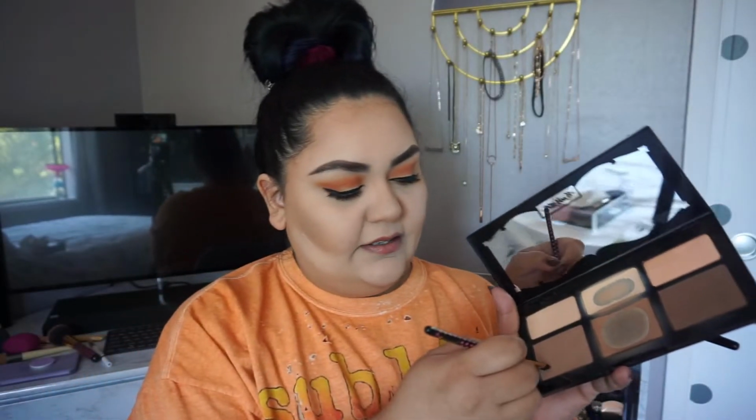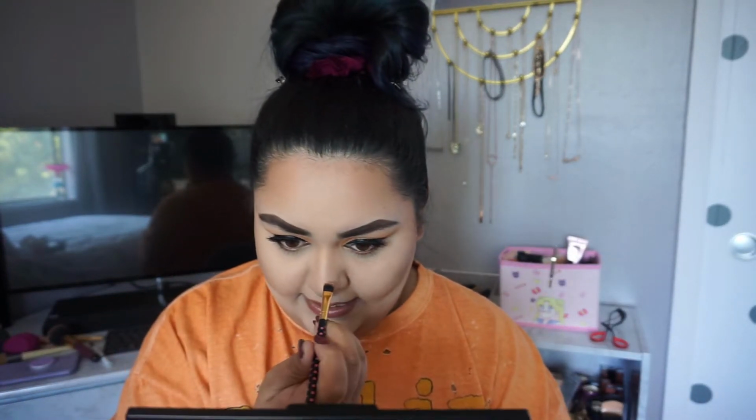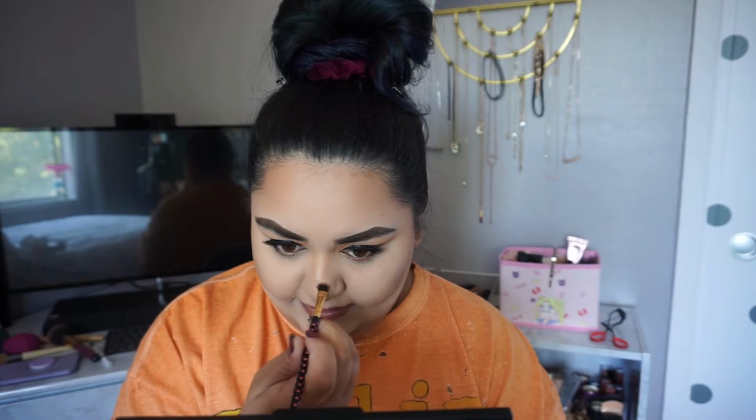I'm gonna take a little bit of the light shade on this little thin brush here and I'm gonna add a little line right here. I usually don't do this part, but I want to give it a try. I'm gonna try to blend that away because I added too much. Oh, who would have guessed that would happen?